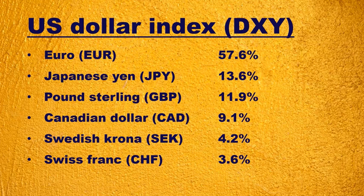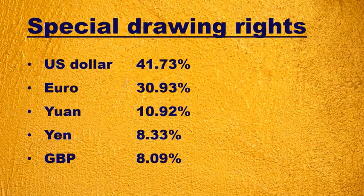An important point to remember is that even if the dollar is strong, it's still losing purchasing power. And so it's really important not to mix those two things up. The SDR, or special drawing rights, is an artificial currency instrument that's used by the IMF, and it's backed by the full faith and credit of the member countries' governments.